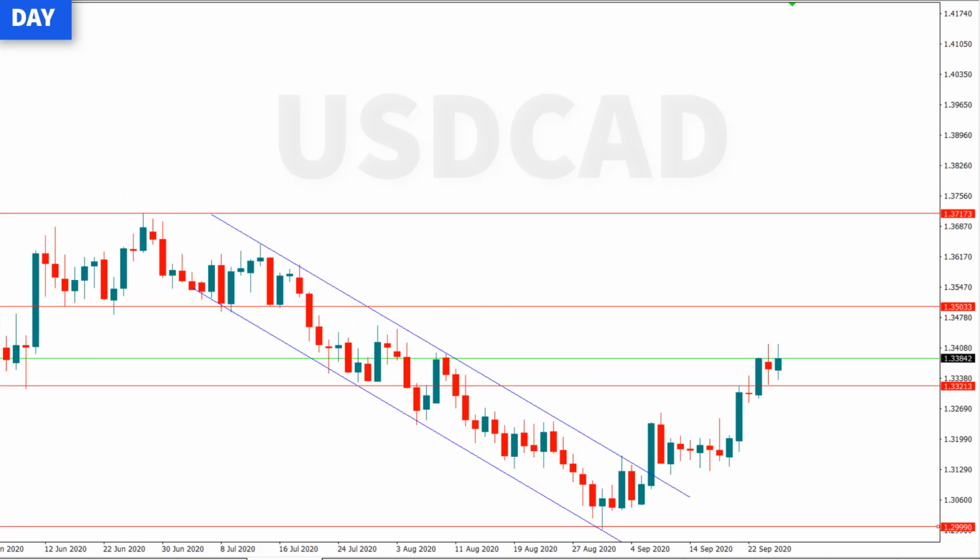So let's zoom in on this currency pair. Next week, the next key level structure we have to look up to is the resistance key level structure, which acts at the price level of the 1.35033, which was a support for this currency pair right here. That was in June 2020, and right here in July 2020.